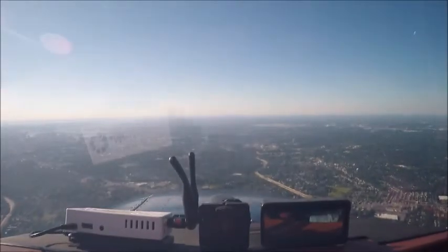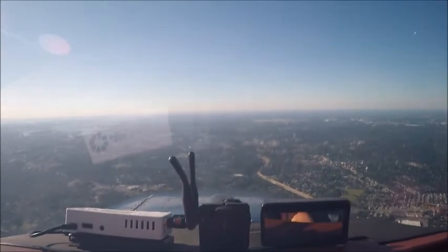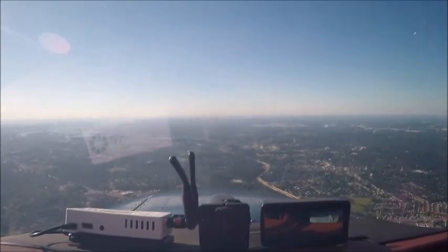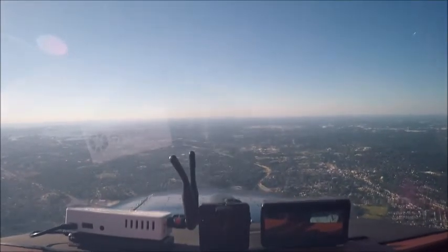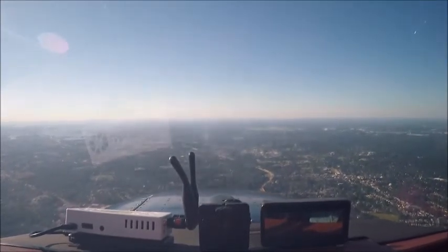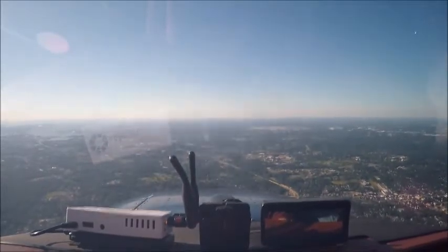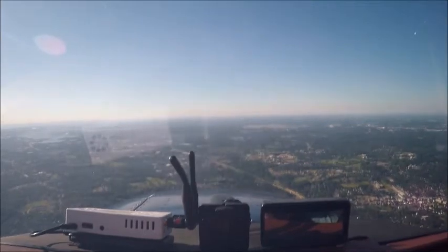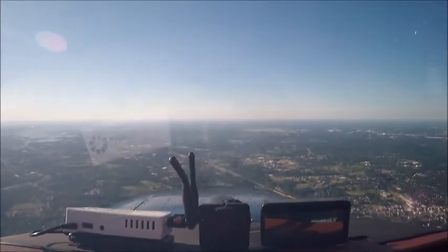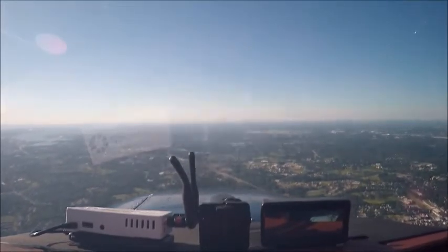Baltimore Tower, Skyhawk 8223 uniform is descending into a right downwind, runway 33 right. 8223 uniform, Baltimore Tower. Good morning, runway 33 right, clear to land. The wind is 330 at 6. Clear to land, runway 33 right, 23 uniform. Baltimore Tower, 23 uniform. Any chance we can get a couple laps right traffic for 33 right? If not, no worries. No, that's fine. November 23 uniform, runway 33 right, clear for the option. Clear for the option, runway 33 right, 23 uniform.